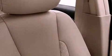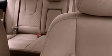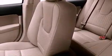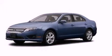The following features are included: air conditioning, a six-speaker audio system, a four-wheel independent suspension, dusk-sensing headlights, side curtain airbags, and fog lamps. With an EPA estimated rating of 33 miles per gallon on the highway, more money will stay in your pocket rather than pour into the fuel tank. Stop by today and test drive this automobile for yourself.